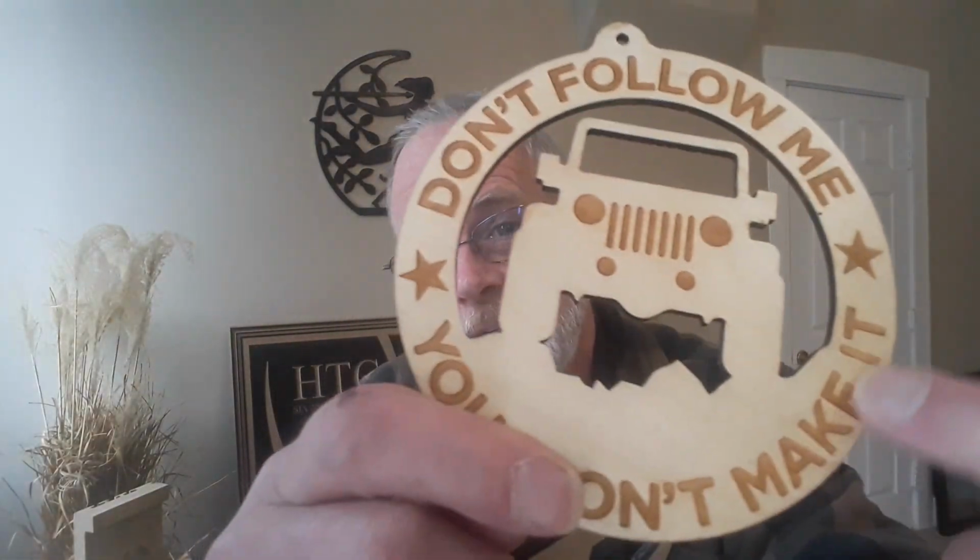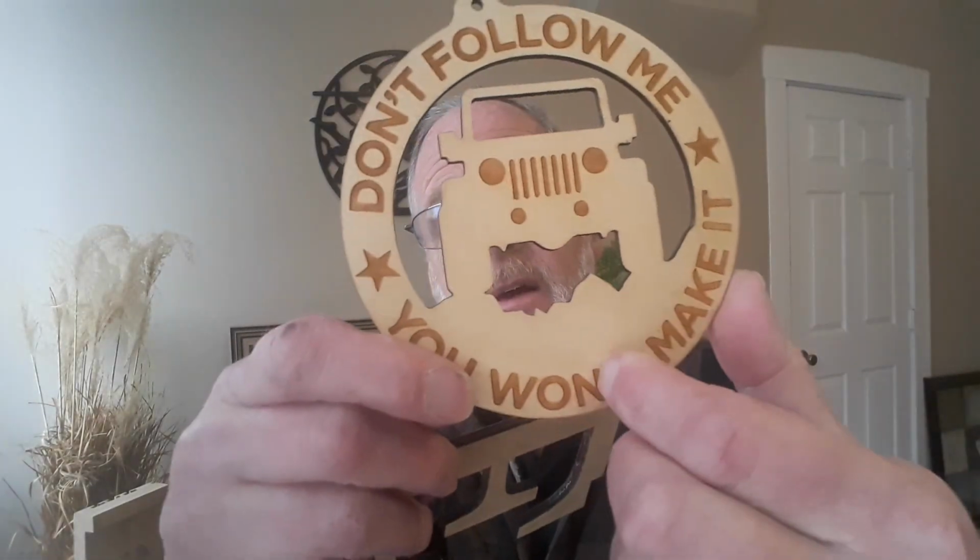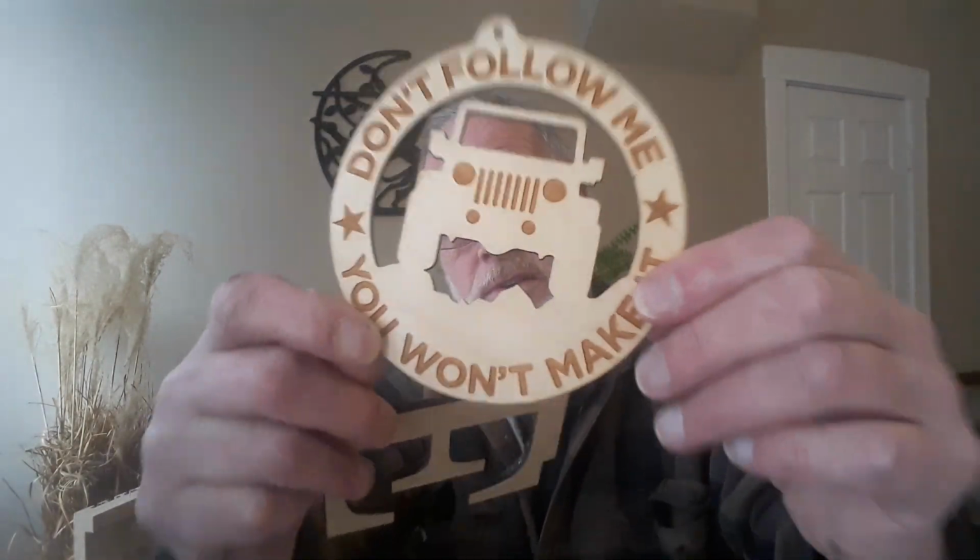You'll start working with one of your projects, and you'll start to see how you can incorporate the laser into that. So I want to give you an example here. Both of these items are laser cut items. And the laser did this detail here as well, and it's actually an embossed, or it's cut into it. The laser actually cut into it.